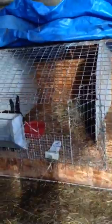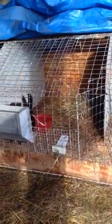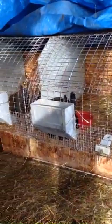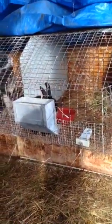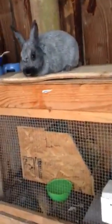And I don't know if I mentioned this in the last video, but I got rid of King and Kesa, and they both went to a home together. It's a person that has come out to my rabbitry a few times. So yeah, and I just have Hyacinth up here because I was posing her, and I'm really impressed with her.